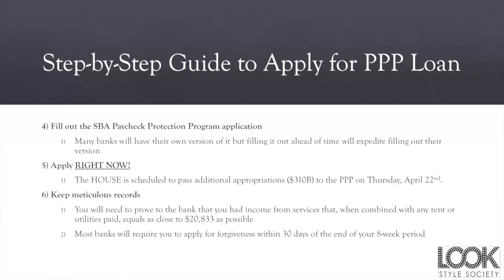So with that, once again, all I can do here is stress how unbelievably important it is to start this right now. The longer you wait, the less likely you are to get these funds. And this is a huge opportunity for you. So you really just need to get on top of it right now.